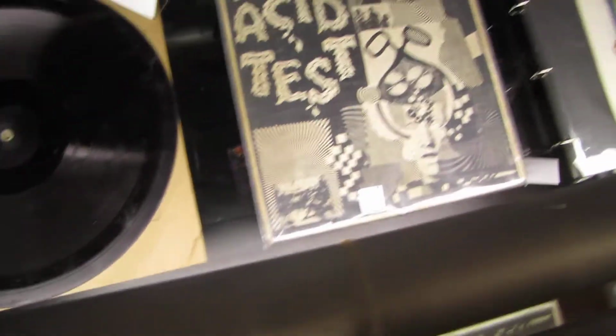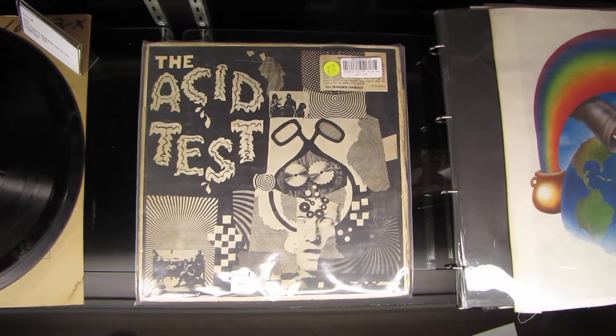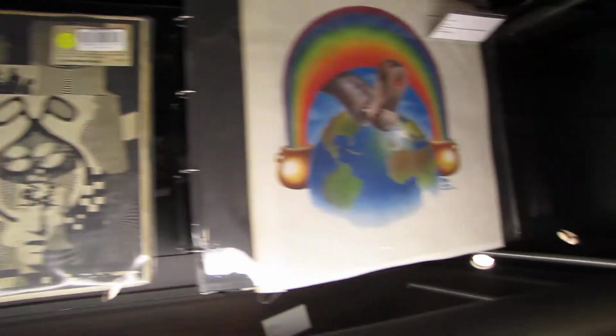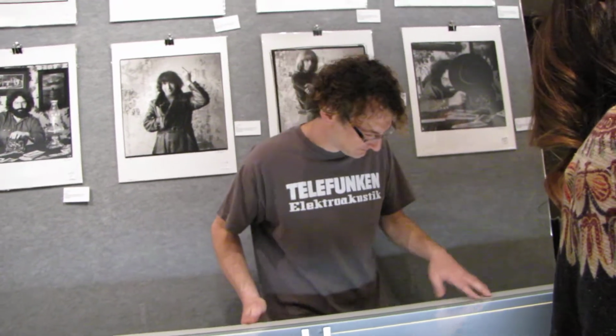This is an original acid test LP. They are very, very, very rare. You will hardly ever see one of these things. And I hear the actual music is some of the most whacked out stuff you would ever hear in your life. And there's a lot of ranting and raving by Kesey and a lot of cool, crazy fun stuff. The pranksters going off on acid.